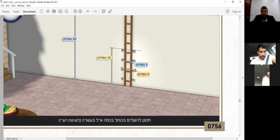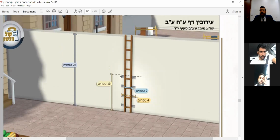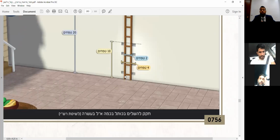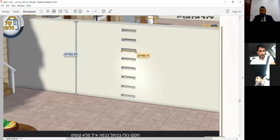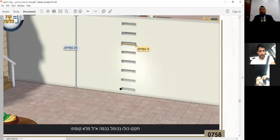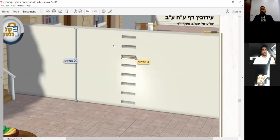So therefore, bikama, what is halacha? Amalei, he said, basarah. You need 10 tefachim from the bottom until there, and then it's going to be okay, which means since you thickened the sulam, now the sulam does have 4 tefachim, so now it will be okay. Amalei, he says, chakako kulo bakotel bekama. What happens if you do the entire thing in the kotel? It's according to Rashi. Here it is, 758. Chakako kulo bakotel means you don't have a sulam at all, but in the wall itself, you made these indents, which are 4 tefachim, until the top.